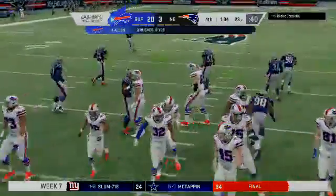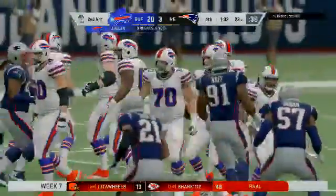The defense can stop it twice more as they take a knee here.